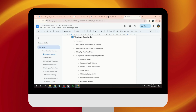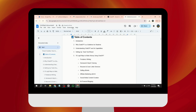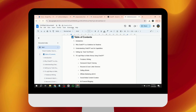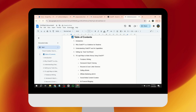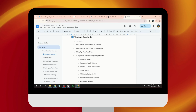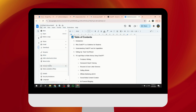Paste each chapter into the document in order, making sure to maintain the original formatting as much as possible. You can use headings like Heading 1 or Heading 2 for chapter titles to keep the document organized and easier to navigate. Continue this process until all chapters have been added to the document and the full book is complete.